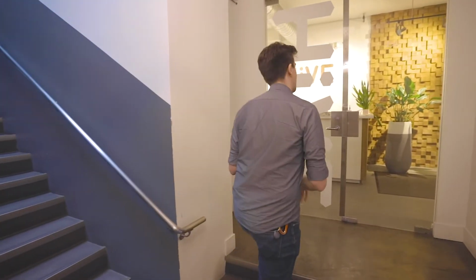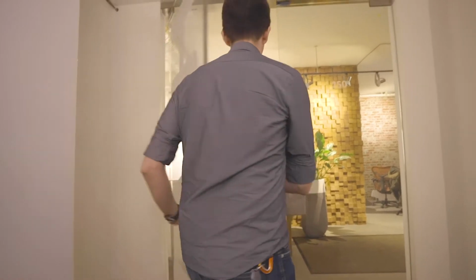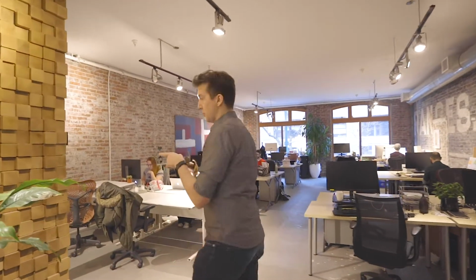So the HiVE started back there in 2011, and then we absorbed this space over here about 2 or 3 years ago to kind of expand our footprint. So over here we've got all permanent desks as well as 1 more meeting room.